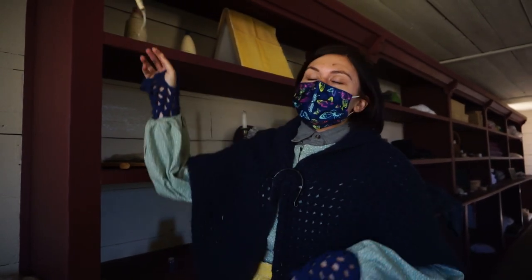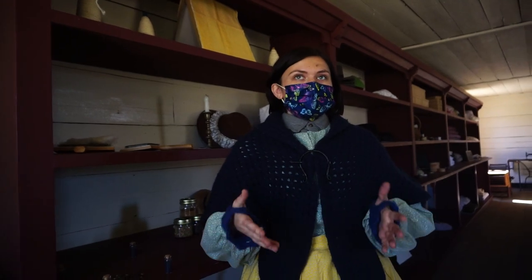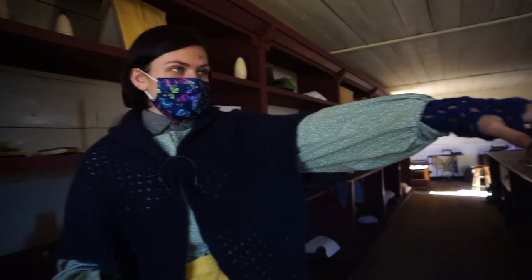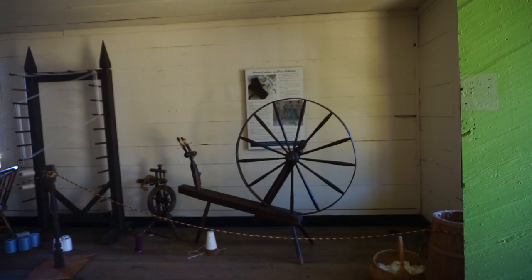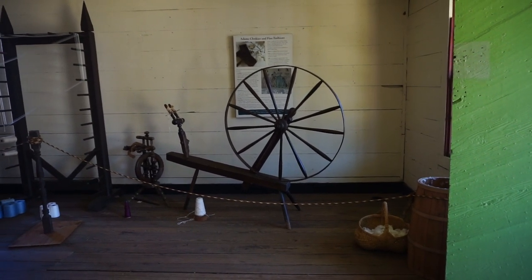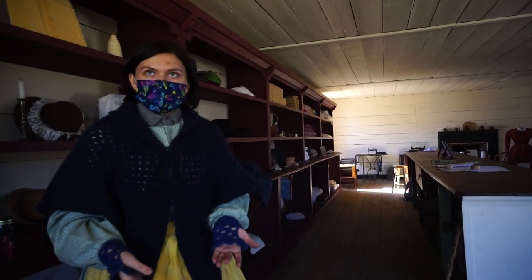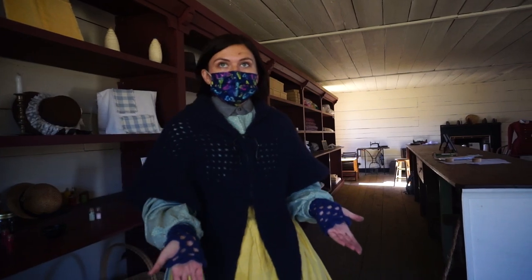When you're only working in a 3-inch span like that, it's really easy for your size to drift up and down. Gotcha. Now if you work with something like this over here, you're gonna get a much more consistent result. That's the one I'm familiar with. Yeah, that's our walking wheel. So that's our largest non-industrial spinning wheel that we have here on the site. Biggest thing somebody might have had in their home.